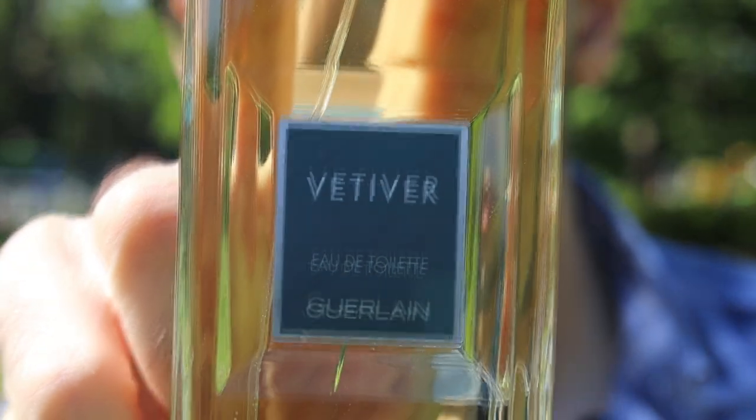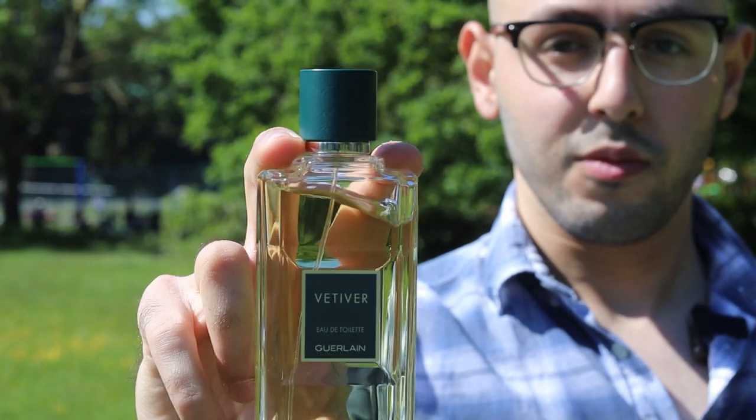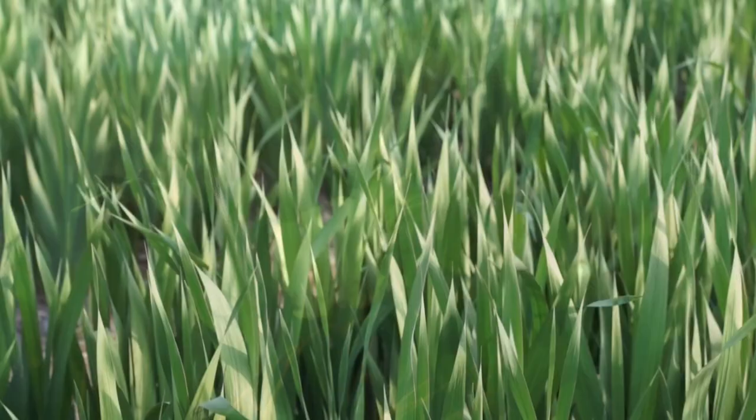Guerlain Vetiver. Again, I don't have my bottle anymore, but back in the day, this fragrance was nice and cheap, okay? So it's not a bad fragrance. Again, I got it for like £30. It's a nice cheapie that is fantastic for the price. Don't get me wrong, Guerlain is not a bad house at all, but I just found that Vetiver does smell like it was a fragrance from the 70s. Very old school, smoky vetiver vibe to it.